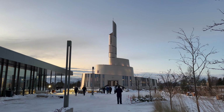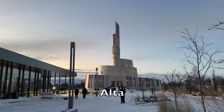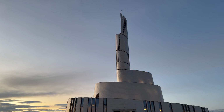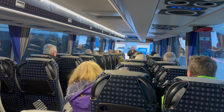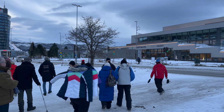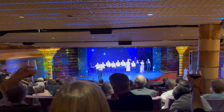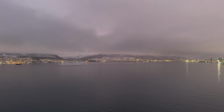Alta, Narvik and Molde are all small towns with relatively little to do for the independent traveller, and although there were some excursions on offer, including great outdoor experiences like dog sledding and snowshoeing, not everyone wanted to pay the relatively high prices of those excursions, and so many people did still stay in the small towns or even on the ship.